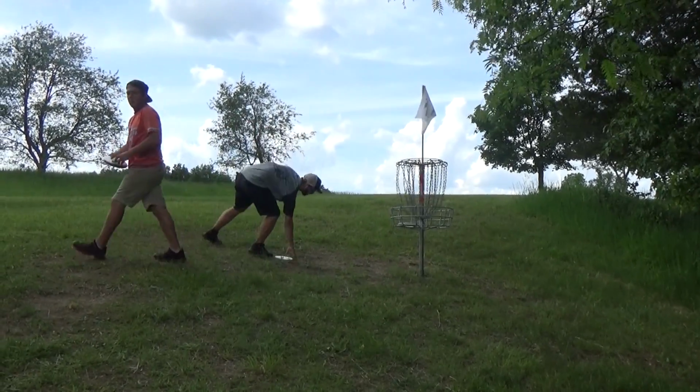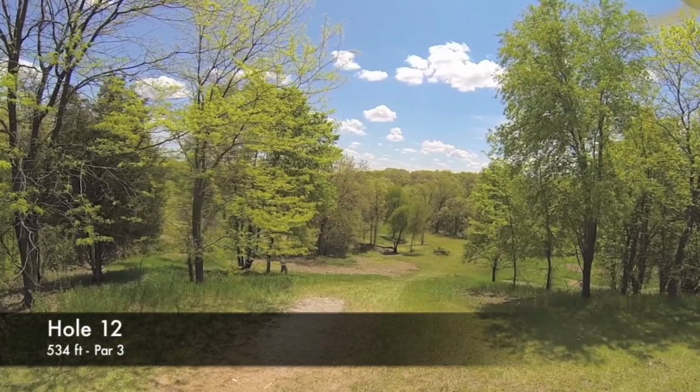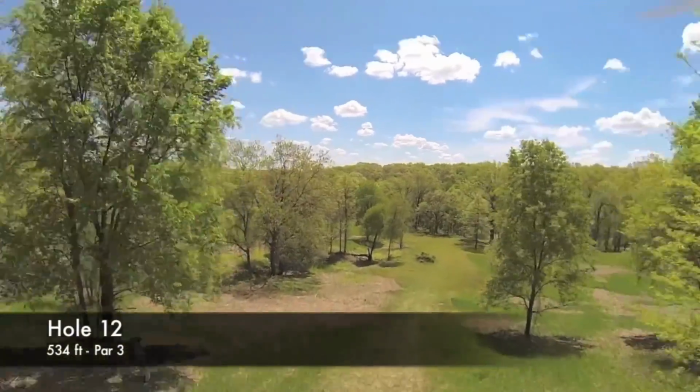And Alec just tapping in there. Same with Brandon. Again, a couple pars, but a birdie here this time. Dylan goes back under par. On to hole 12. Another par 3.